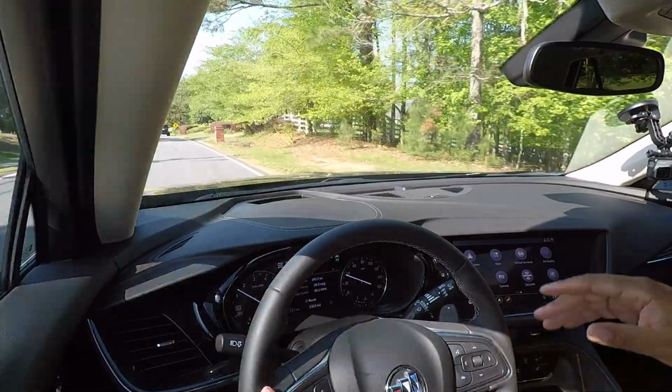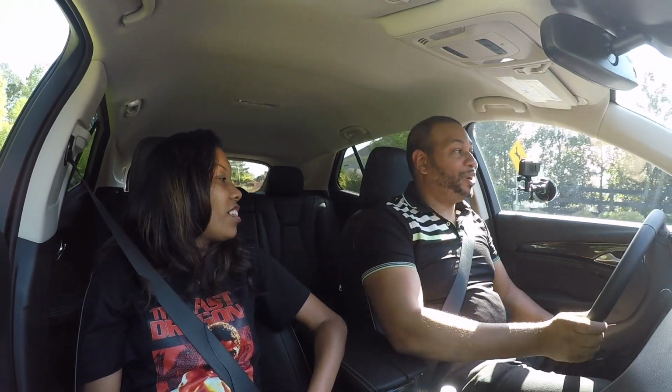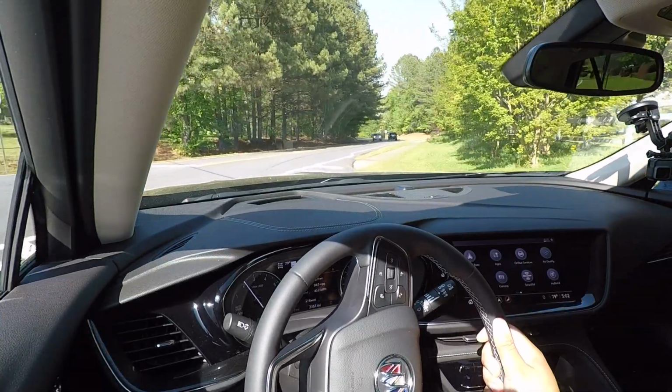Okay. All right. I'll take it. It's available as an option, I would say. Okay. I'll back off of them about that. But you don't have ventilated seats in here, right? They're not ventilated. No ventilation. And no wireless charging. So I think the wireless charging for me might be the biggest miss.